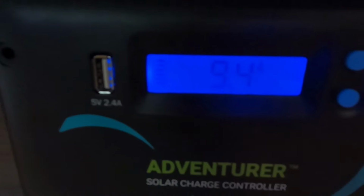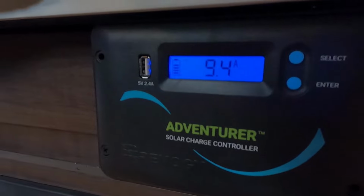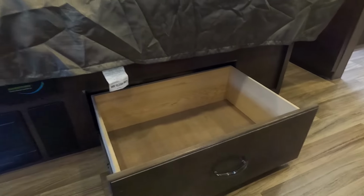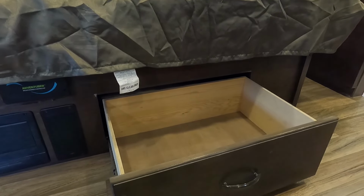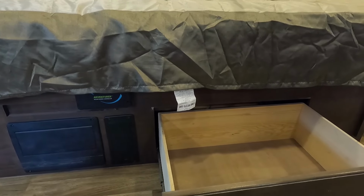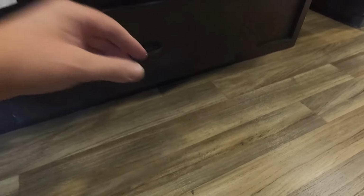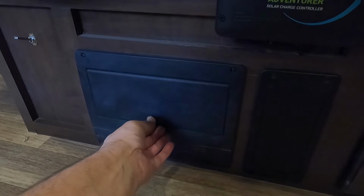So it's actually charging at 9.4 amps right now. It's a cloudy day, but the solar is charging at 9.4 amps. Now, even though we're plugged in on electricity from land power, instead of taking the 9.4 amps from the plug power, we're taking it from solar. The solar is reducing the amount of plugged in power that we need.